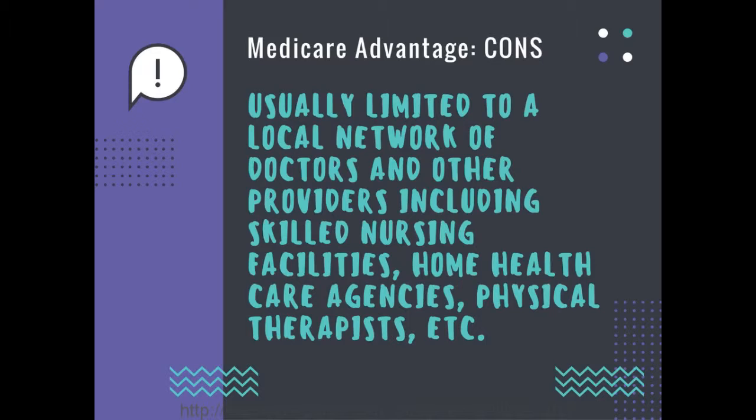A lot of people don't realize this. They look up their doctors on the website and say, oh, they're all part of Scripps, so I'll be able to see everybody. But that might not be true. Your specialists are usually tied to your primary care physician, so it's very important that you understand that.